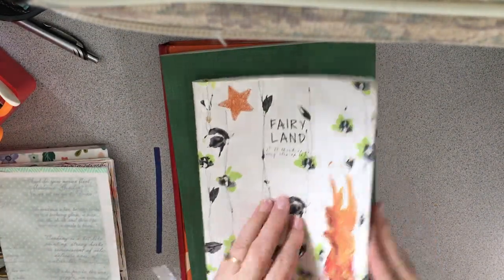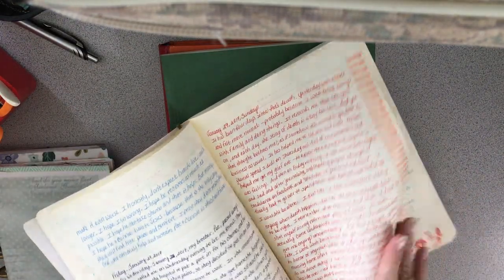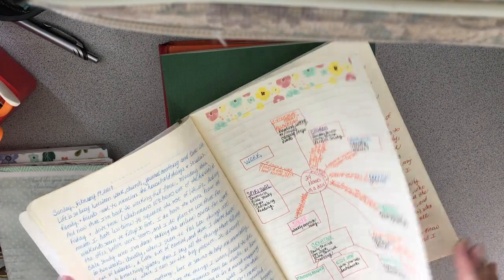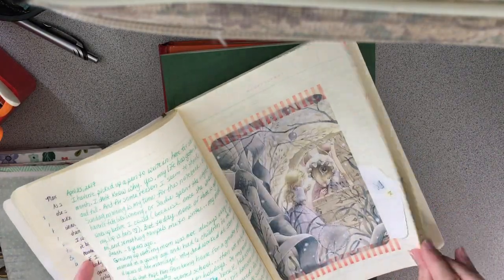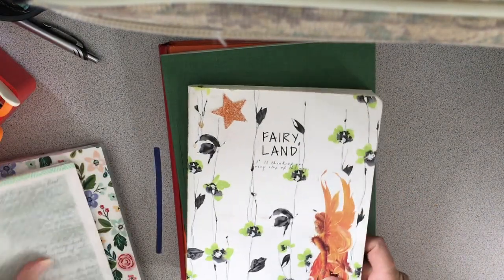This is the same type of journal. I just write different things in it. A lot of times on a Sunday morning, I like to write in here. So that's what I've been doing in this one.